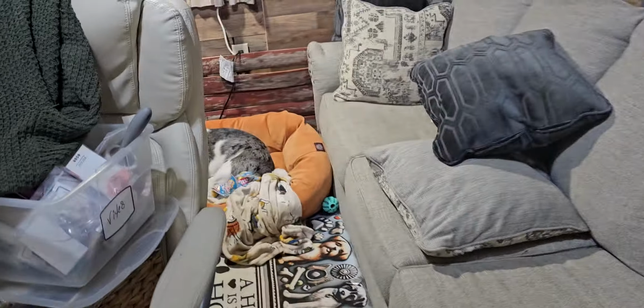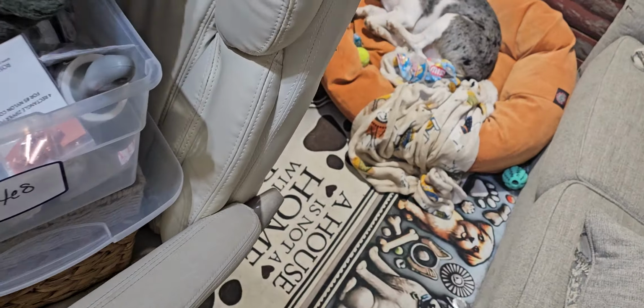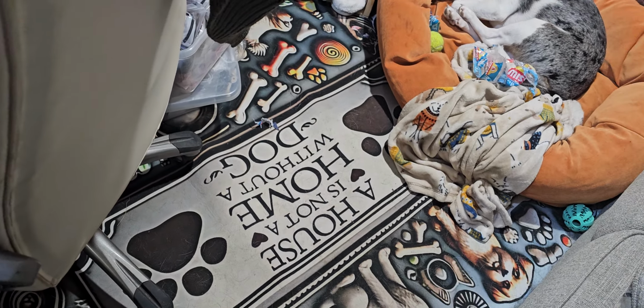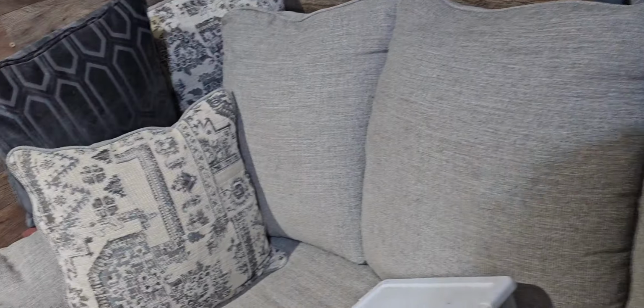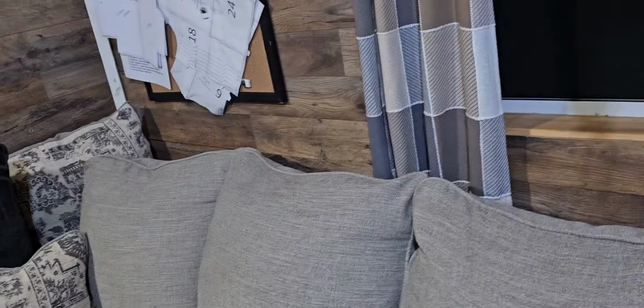That's our couch. Well, my couch. Look at my beautiful rug I got from Temu. A home is not a home without a dog. Doggy on a bed. These pillows are always a mess from the poopaws.